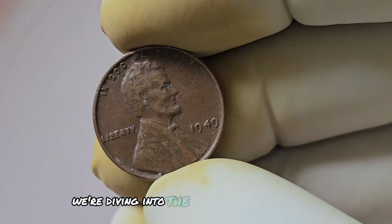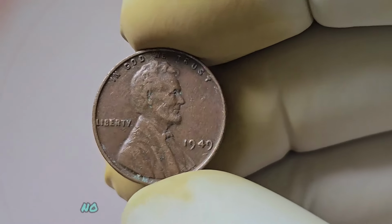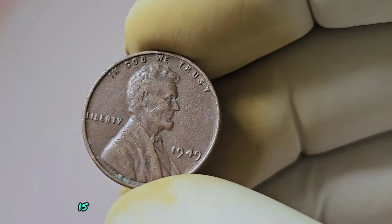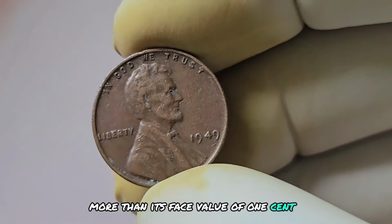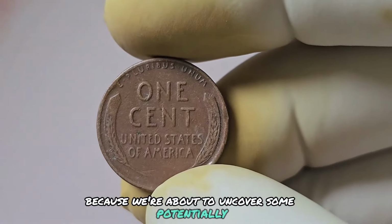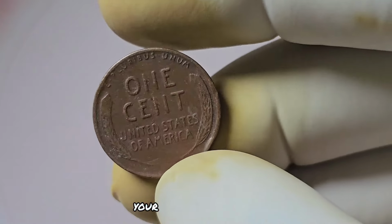We're diving into the fascinating world of numismatics to discuss the 1949 No Mint Mark Lincoln Memorial Penny. You might be wondering, is this little copper coin worth anything more than its face value of 1 cent? Well, buckle up, because we're about to uncover some potentially jaw-dropping information that could leave you with a hefty sum of cash in your pocket.